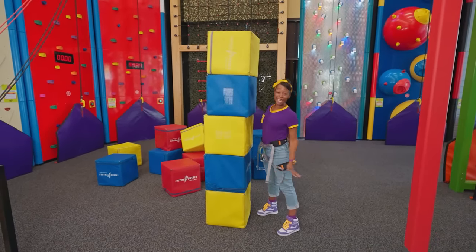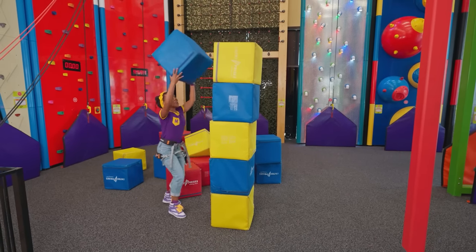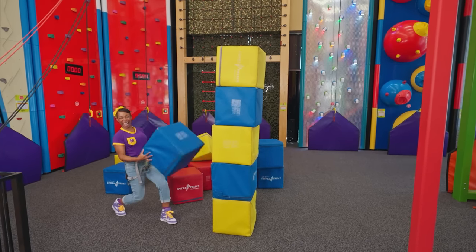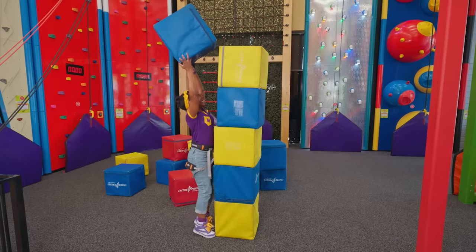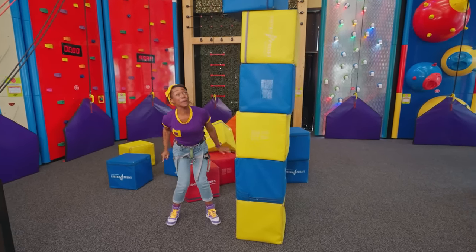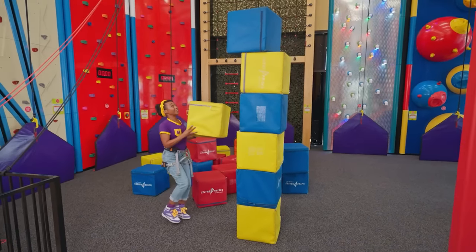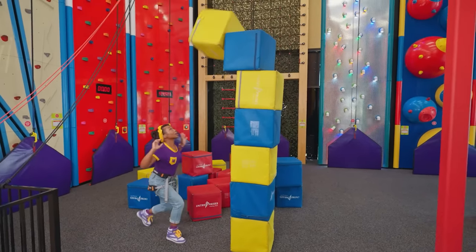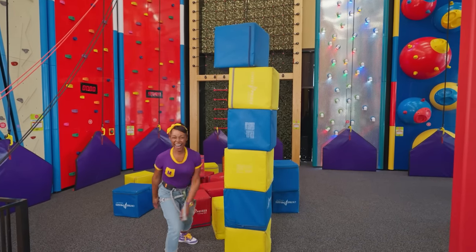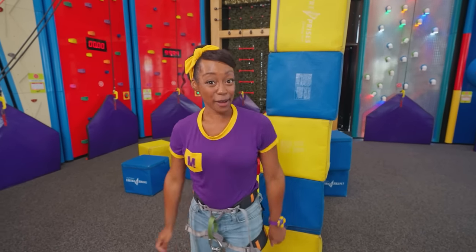Whoa, it's getting so high. Another blue at the very top. Oh, whoa, I got it. Cool. Let's see if we can put another yellow one on top. Okay, here I go. Whoa! Awesome! That was so much fun. Let's find another wall to climb.